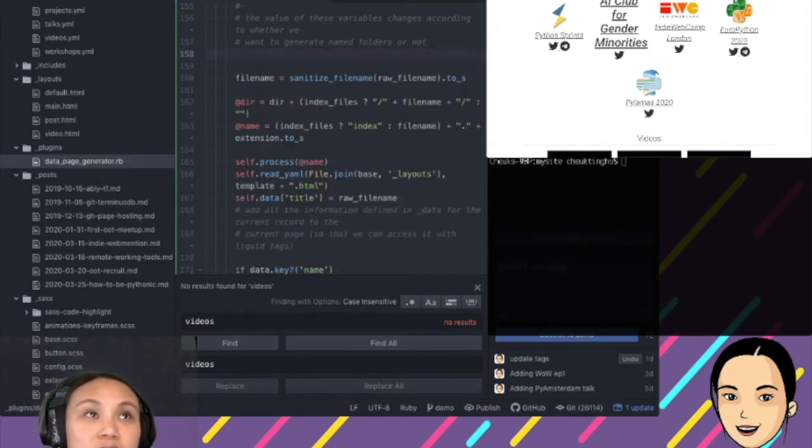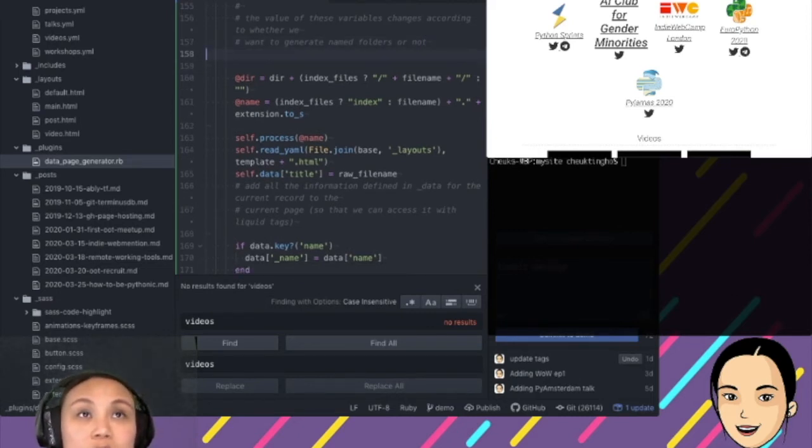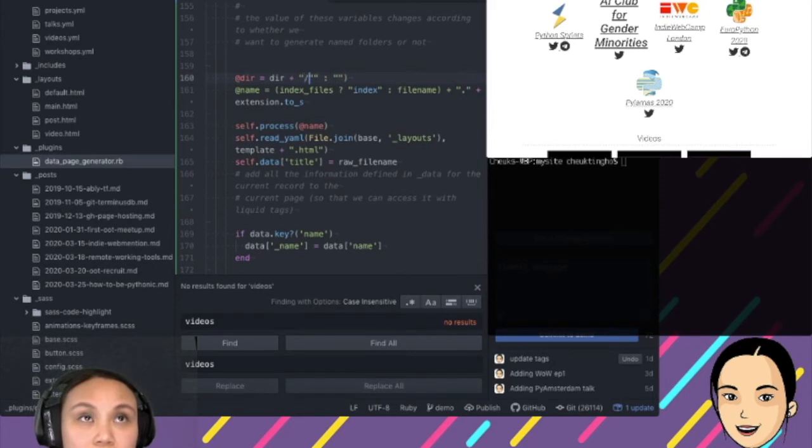File name, I don't need that as well. I probably want to keep it, and I probably want to change it. What this is doing is, remember, I always set it to videos, right? So I probably want to put it as video slash page. So maybe I want to be like plus slash page, because this is how they do it in the standard pagination.